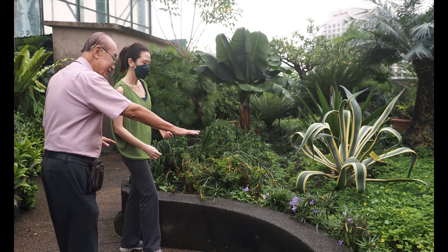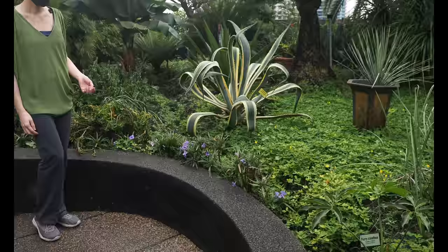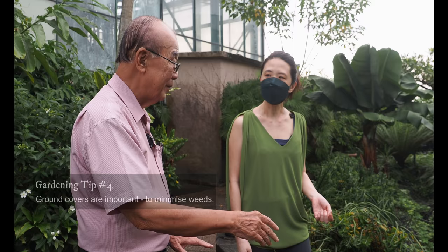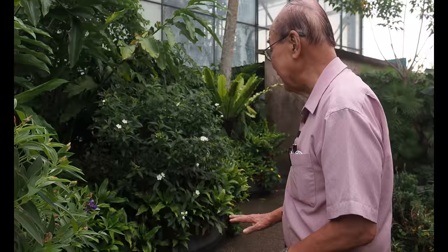Now, incidentally, ground cover is very important. Because if I don't have the ground cover, the whole place will be filled up with weeds, and it will look very untidy. A lot of our time is spent pulling out the weeds, so that the floor is uniform. Now, when you do another kind of garden, I don't leave any room for weeds. All very dense planting.